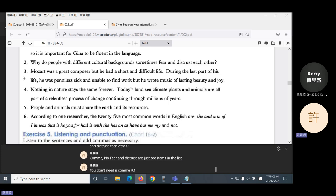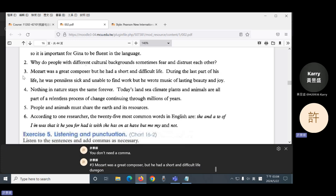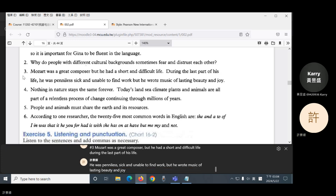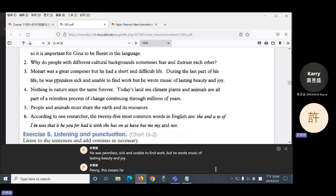Number 3, Mozart was a great composer, but he had a short and difficult life. During the last part of his life, he was penniless, sick, and unable to find work, but he wrote music of lasting beauty and joy. Penniless means he had no money. Lasting means forever. So, do we need commas? Yes, we do. We need quite a few of them, actually.